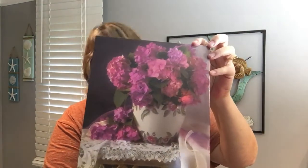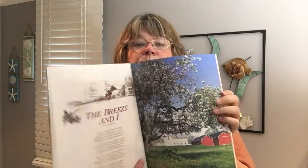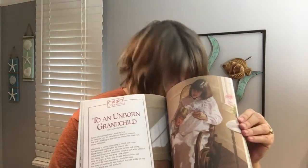Okay. All right. So I found this stack of books and they were wrapped up with twine. You could not see all of them in there, only that they were all the same book company, the Ideals. And this is the Mother's Day Ideals. Now, look, those are some flowers, aren't they? Hydrangeas, oh my gosh.